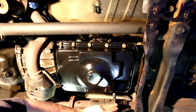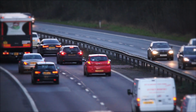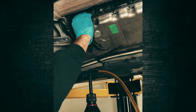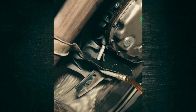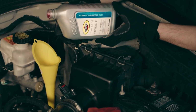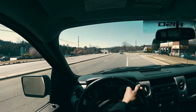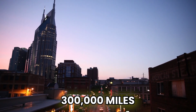The preventive approach: change your transmission fluid every 50,000 miles, regardless of what the manual says. Use only the exact fluid specified by your manufacturer. Generic ATF can cause shifting problems and void your warranty. The service should include dropping the pan, replacing the filter, and refilling with fresh fluid. This $200 service protects a $4,000 transmission and ensures smooth shifting well past 300,000 miles.